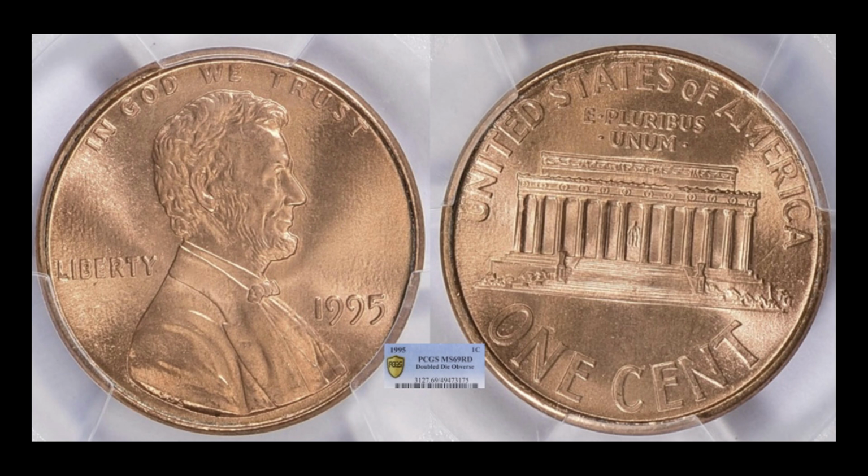Sometimes it'll be just a little tick mark or something that'll distract a grader from giving it a perfect 70. There are currently no 70s known for the 95 doubled die obverse, which is what this one is here. But what I can tell you is that we're probably counting days before that happens. And when it does, it's going to be quite the big event.